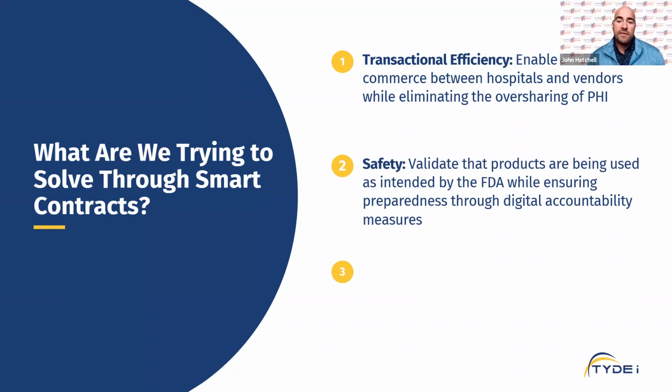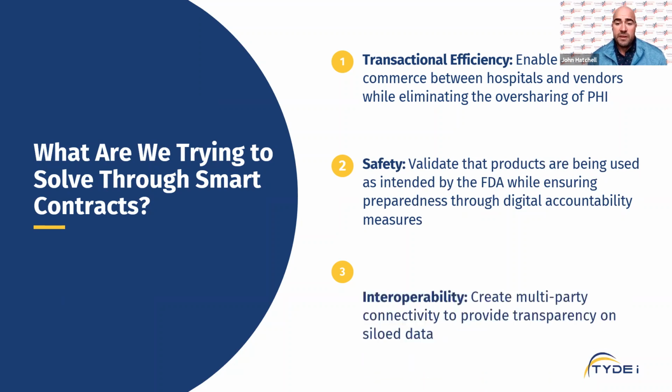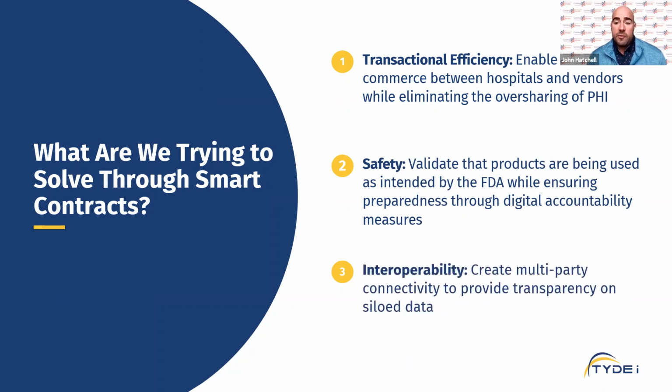So we also want to focus on safety, right? And so validating that products are being used as intended by the companies or by the FDA, while also ensuring preparedness for surgery through digital accountability measures, which currently just don't exist. And then obviously the interoperability piece, right? Creating multi-party connectivity is huge. And more importantly, it adds to the trust factor because it provides transparency on data that's typically been siloed in business.